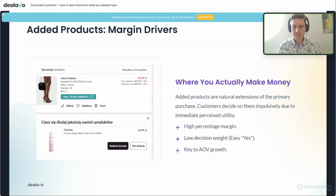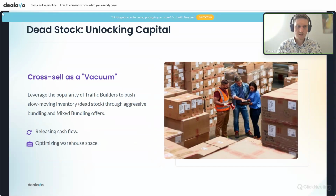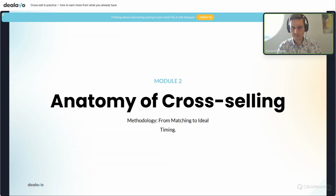Added products, these are the margin drivers, and in the next slides, I'm going to teach you how we can search for these products to create the bundles, to create the great connections between the traffic builders and these added products. We have dead stock, as I told you, the unlocking of capital. So these are the roles.